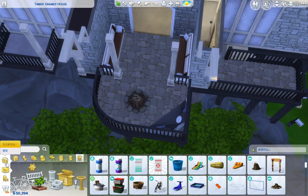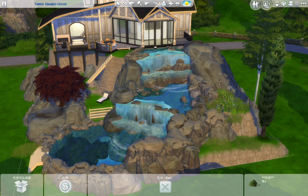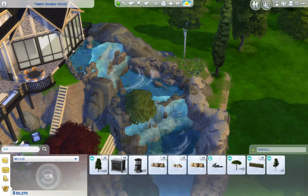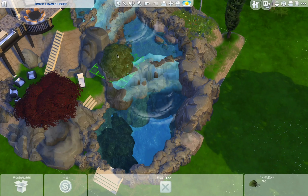I always make so many changes in this build. I'm quite a jumpy person. I can't complete one room before moving to another, so I change a lot by the end.